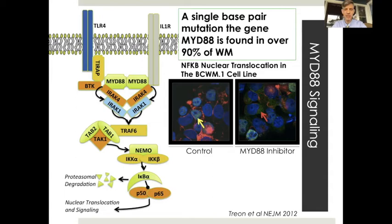The problem with this L265P mutation in Waldenstrom's is that it allows MYD88 to come together even when the receptors are not active. So it will just stay active all the time, no matter what, and have this constant inflammatory signaling, which actually explains many of the symptoms that Waldenstrom's patients feel when they have active disease. The tiredness, the sweating, the fatigue, a lot of these are symptoms of inflammation. And it's being driven by MYD88 down through this thing called NF-kappa-B.